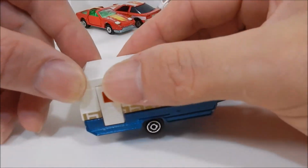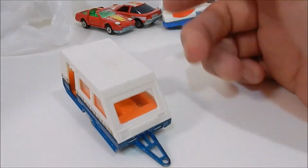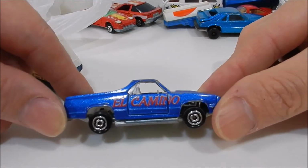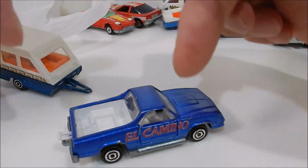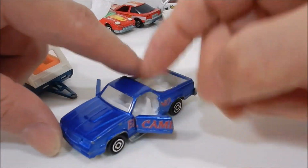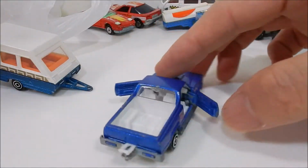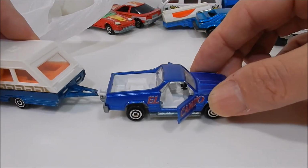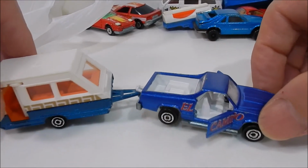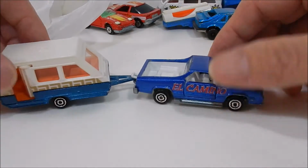Okay, and yes, it has an opening door. So, of course, you need something to attach it to, and of course, that would be this very cool El Camino. Now, I don't know if this is the actual set, but when I saw it together, I did pick up what I thought belonged together. Of course, it doesn't have that matching set, but they do work. And those tires really do match.